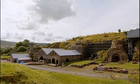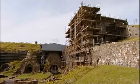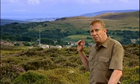Penydarren has world-class technology and record productivity. And one slight problem: geography. Newport, the gateway to the sea, that means world markets and massive profits, is 24 kilometres that way. Any ideas?